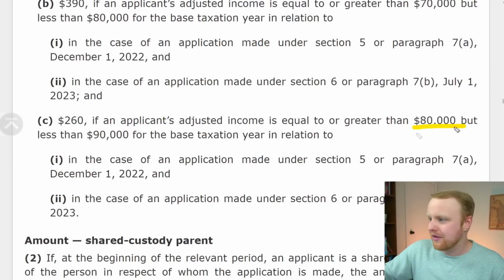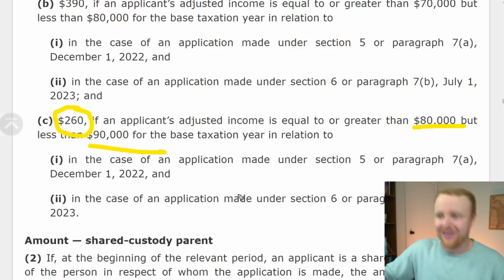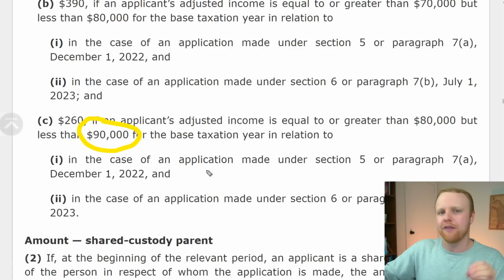If you're making more than $80,000 but less than $90,000, you're going to get $260 per child, and then of course, like we said before, this $90,000 is the limit for this benefit.